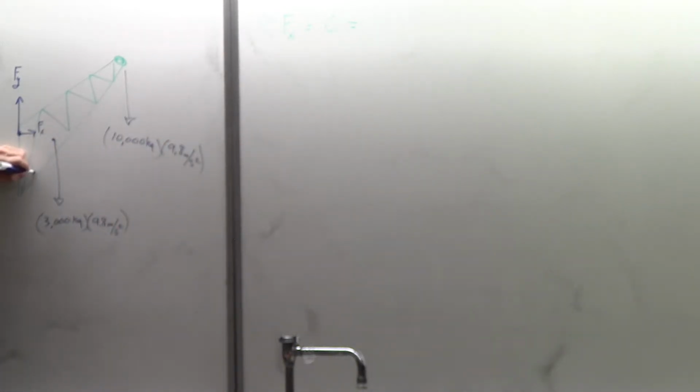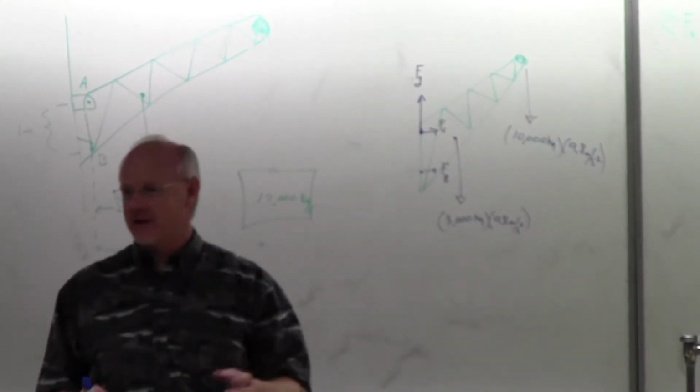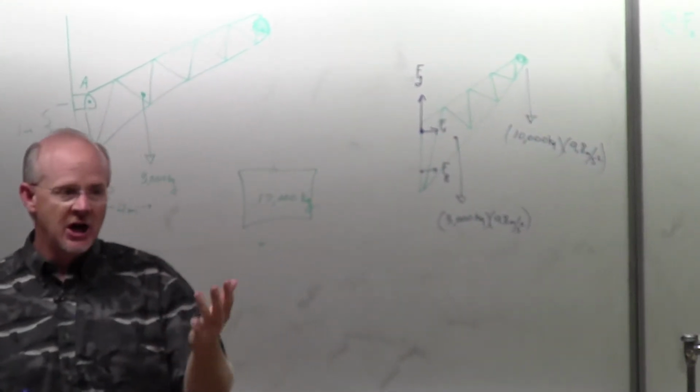And so I will call it force at B. And it's just straight out. It has no vertical components to it. Which is actually kind of nice here, because I might say, how many unknowns do I have? We got three equations, right? Three unknowns. Perfect. Forces in the X's, forces in the Y, torques.